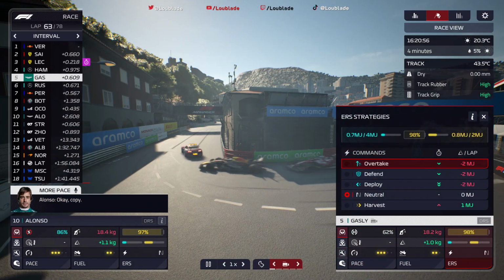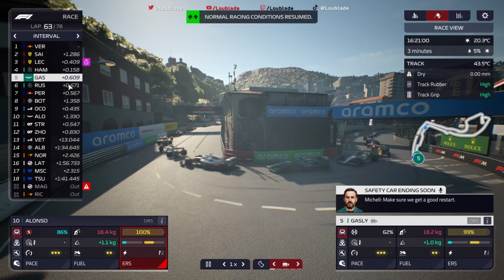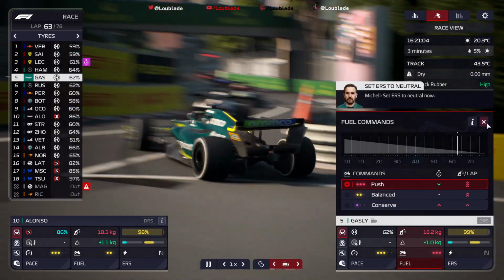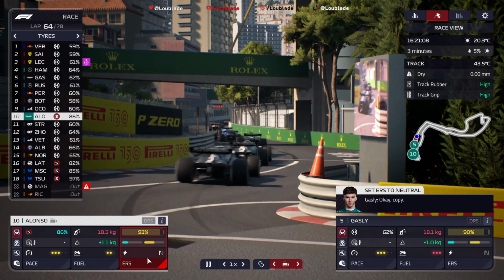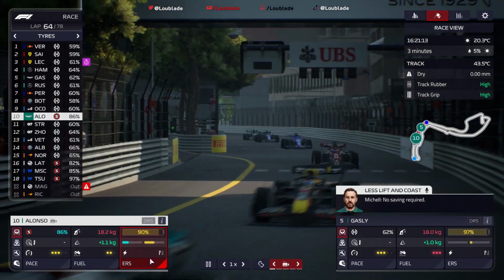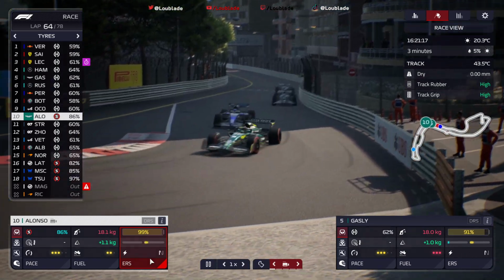Right, safety car is ending. As you can see, Max Verstappen will lead us away from Sainz, Charles Leclerc and Lewis Hamilton. Pierre Gasly very much now back in the hunt for a podium finish. Fernando Alonso did drop back one position, has got a bit of work to do with these guys in front, but I'm sure Fernando on the soft compounded tyre will be looking to get past these guys as quickly as he possibly can, as long as that Williams gets out of the way, which it does.